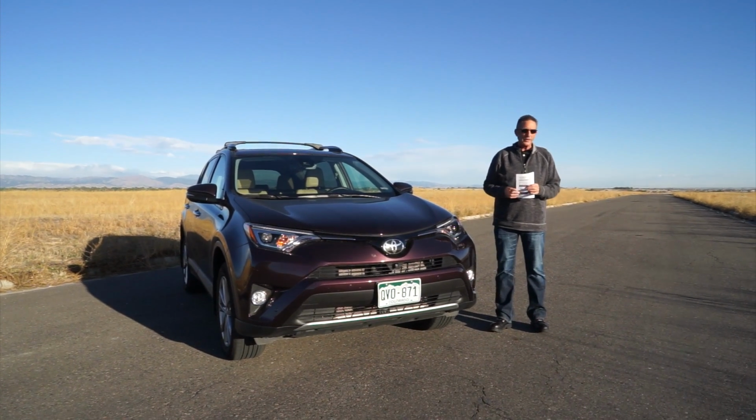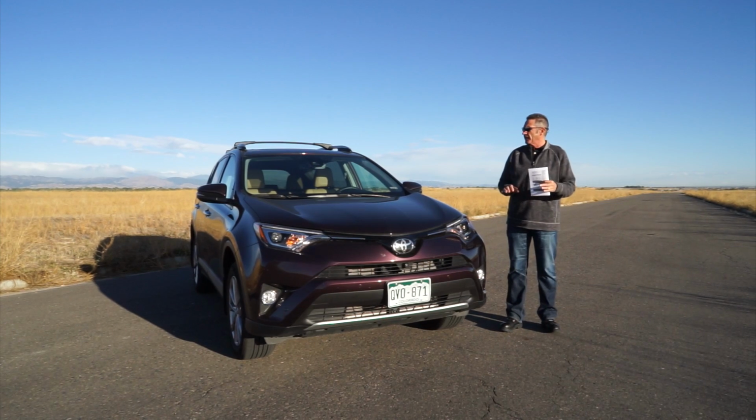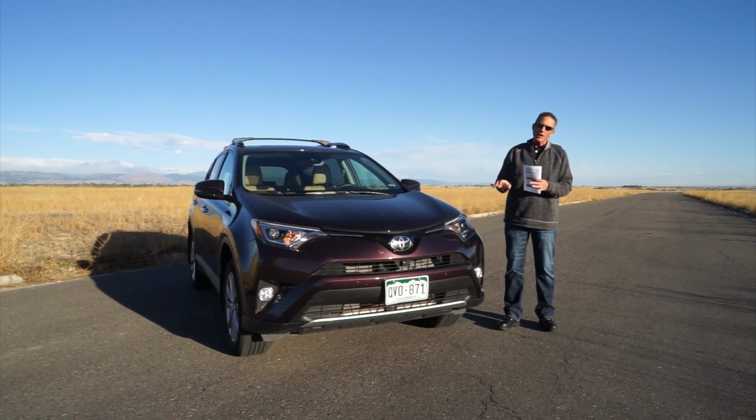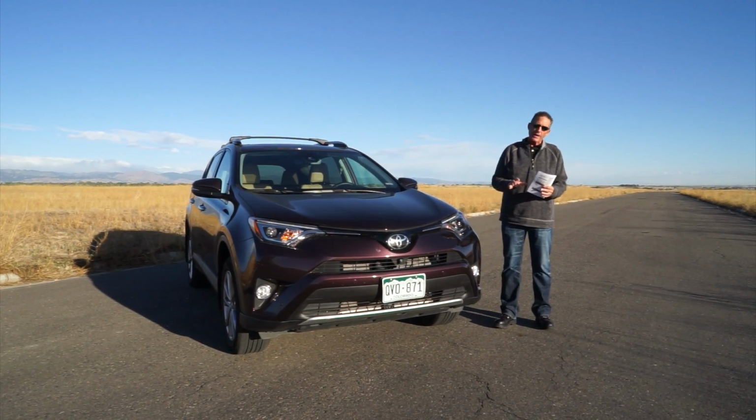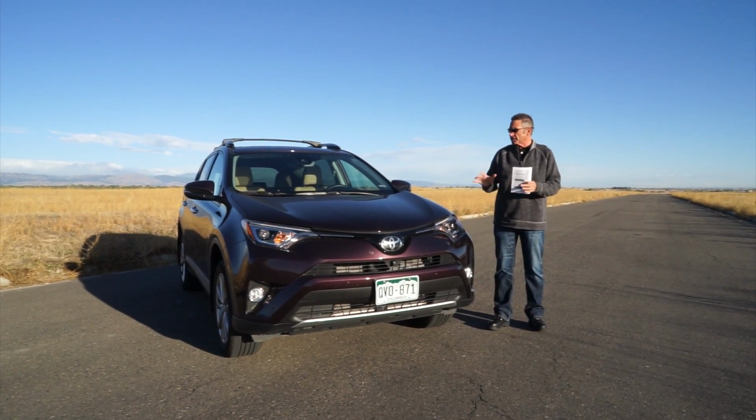Now, we have done several Rav4s in the past, different trim levels. We've done the hybrid version. This is the full-bore Limited. It won't be as long of a review because we've done several Rav4s already this year. You're welcome to go back and look at some of those reviews. But let's just get right into it.